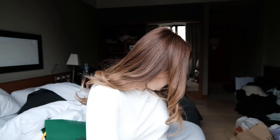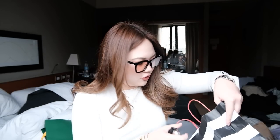Hindi ko na napakita sa inyo because we were so busy during the shoot, and we just didn't really have enough time. But ito yung stuff that we got. Let me show you. We have stuff from Sephora. I saw this shade sa Sephora and I heard this was a popular one. Tapos actually ilan na lang yun, parang 3 na lang yung natira.